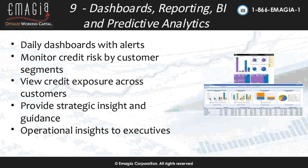Dashboards, reporting, business intelligence, and predictive analytics. Probably one of the newest and most useful tools in the automation process. These analytics and dashboards are really great. You can report on your customers, you can get alerts, you can see exposures by customer, and you can use these to share reports with your executives.